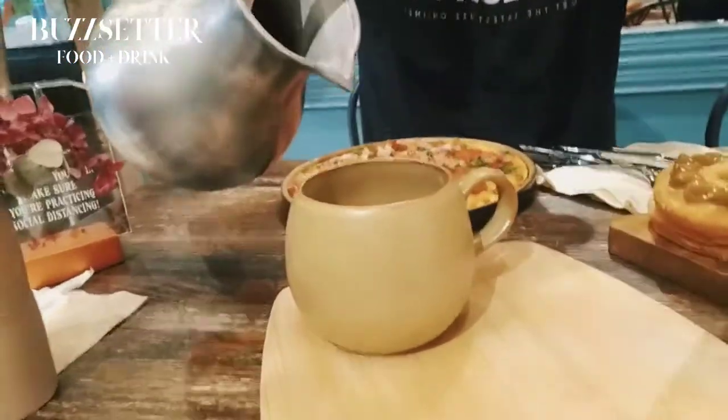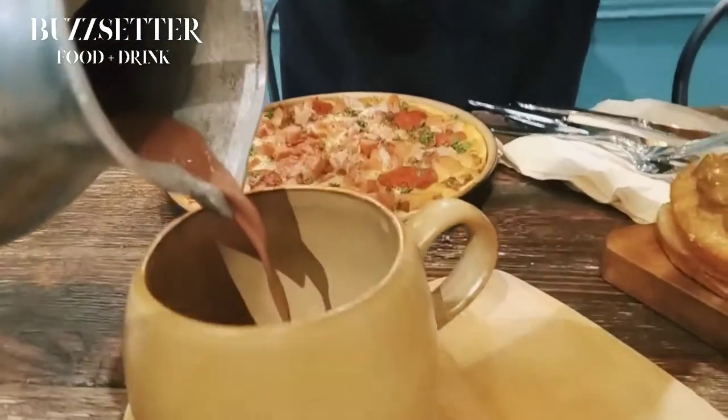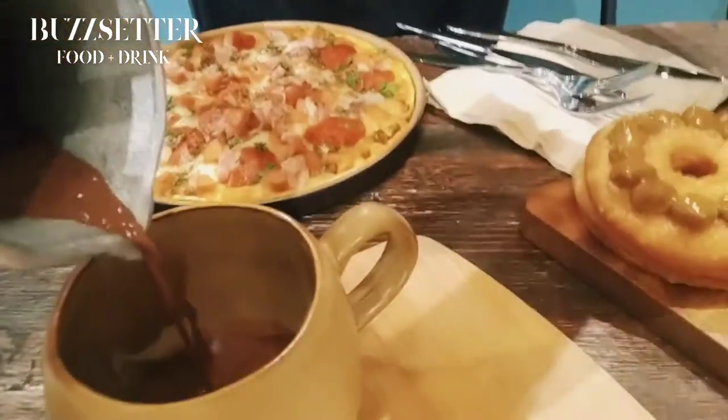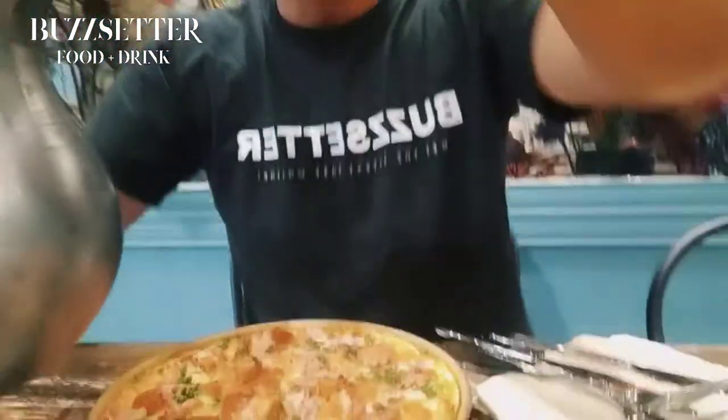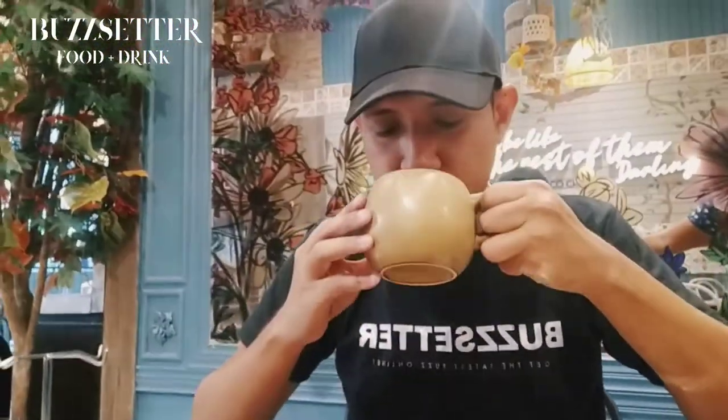Here it comes. It's gonna come. Woohoo! Now that's what I'm talking about, guys. All right, I don't want to finish it. Let's see how it tastes like. Should be good. Now that's what I call good hot chocolate.